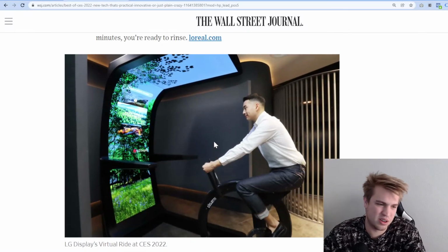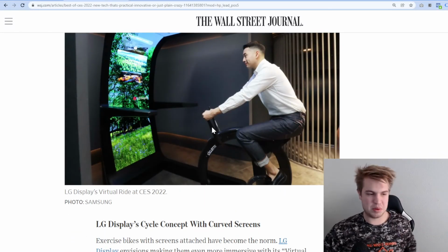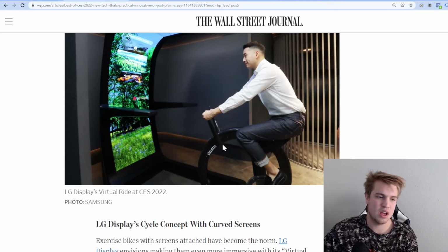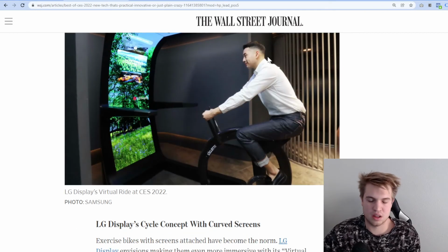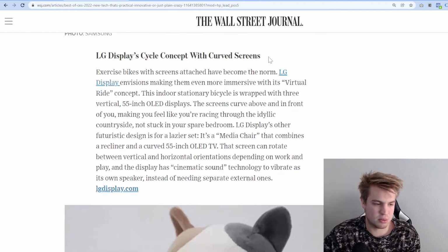I don't know how many people will buy it in the tens of thousands, but it's like a cycling machine, but more of a VR experience, which I think the last thing we need is another bike. I think we have so many bikes already.